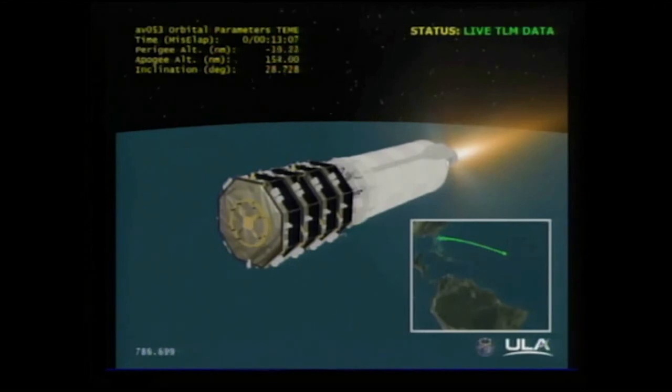And we have IIP vanished. Centaur is now orbital. RL-10 performance continues to be nominal. RCS continues its thermal conditioning firing. And we have MECO. Engine shutdown looks good. We have 4S settling on.